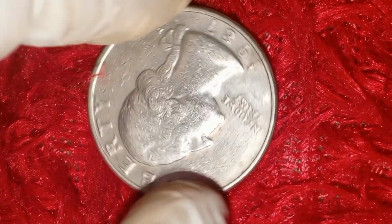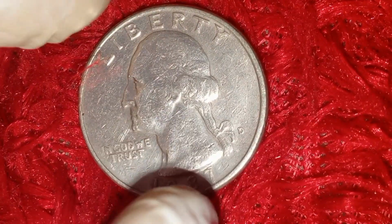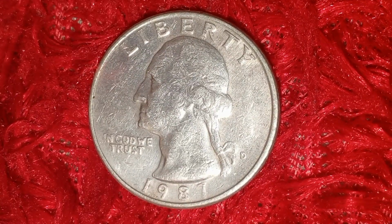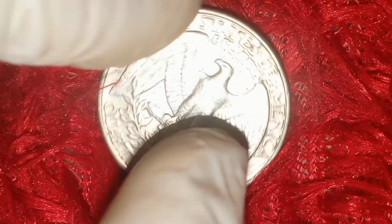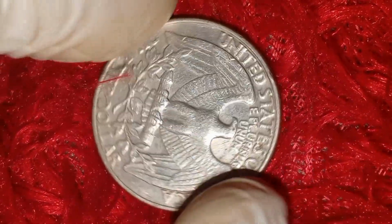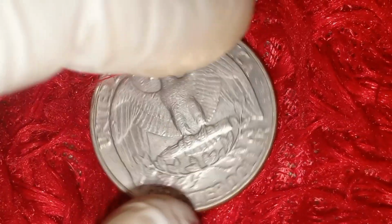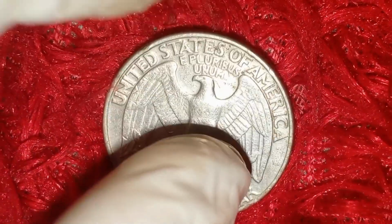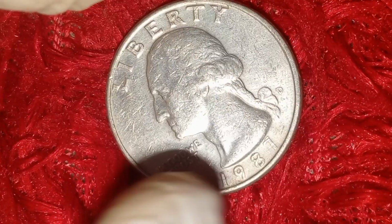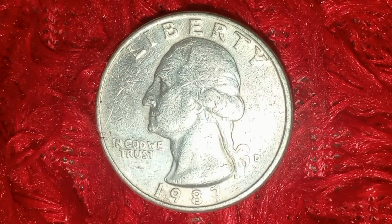The 1987 Washington quarter and its rarity. The 1987 Washington quarter is part of a series of coins minted during that year, and like most coins from this period, it's not particularly rare. In fact, many of these quarters are still in circulation today and are worth just 25 cents. However, it's important to remember that some coins, especially those with errors or in pristine condition, can be worth much more than their face value.